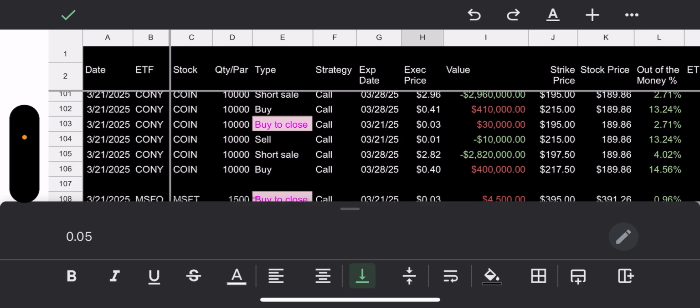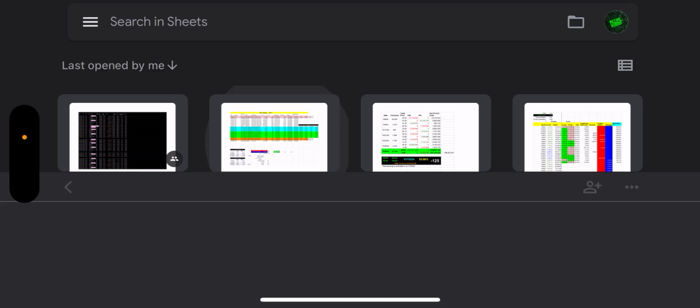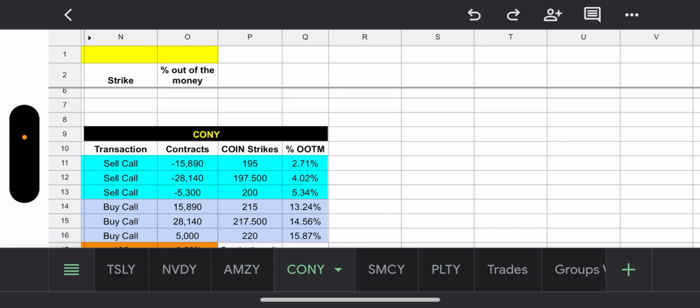All right, buy to close 3 cents. All right, so what do you need to know? You need to know that Coney won their trades. All right, but we got to look at next week. Let's see. All right, loading. It said loading. All right, up next is Coney. And then we said SMCY didn't have a trade, so we'll cover that next.